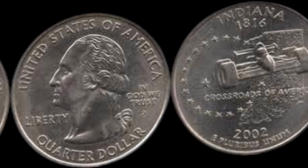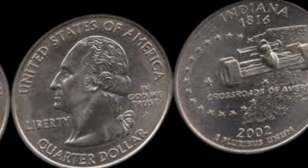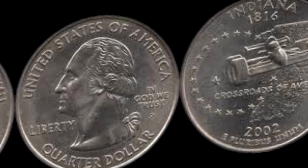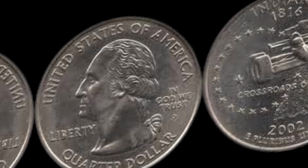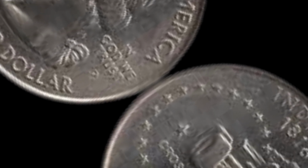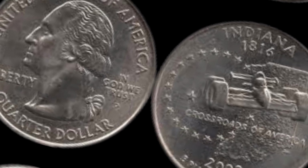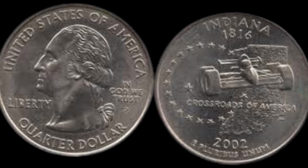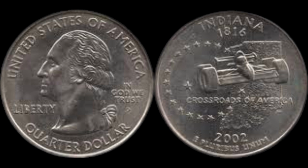Right now, depending on the condition of your 2002D 1816 mint mark quarter, it can be valued anywhere from $70 on the lower end to a whopping $700 or more if it's in pristine condition. That's a serious payday for a simple quarter, isn't it? Now, if you're sitting there wondering, how can my quarter be worth hundreds of dollars? Let me explain. The value of any coin, including this one, depends on several key factors.